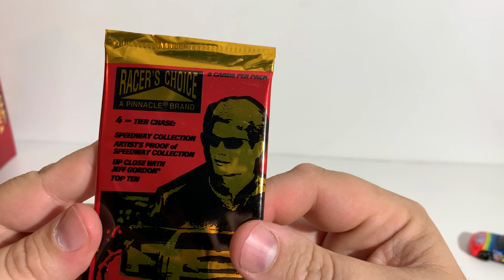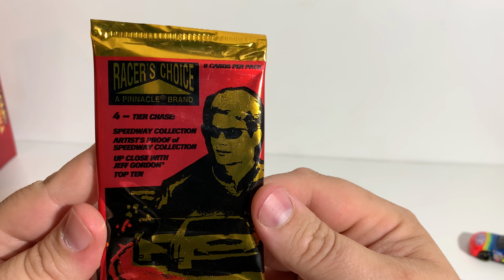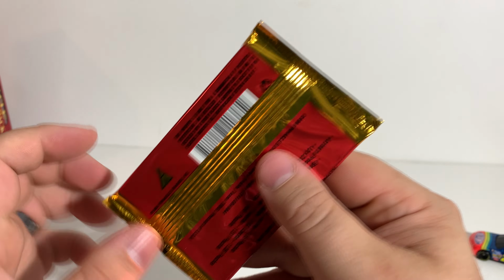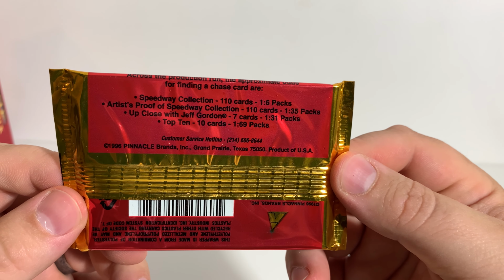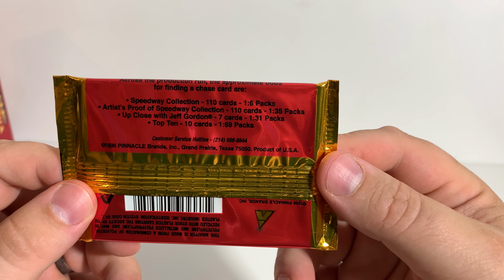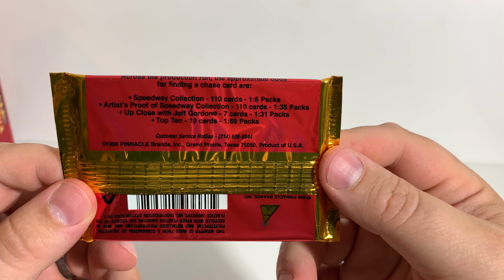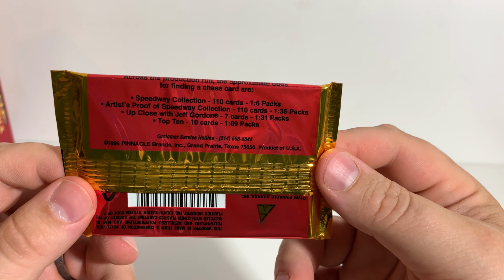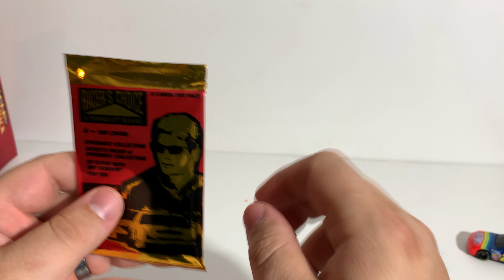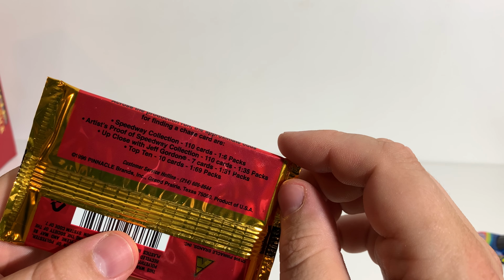So here's the package. 4-tier Chase: Speedway Collection, Artist Proofs of Speedway Collection, Up Close with Jeff Gordon, Top 10. So, 8 cards per pack. Speedway Collection, 1 in every 6 packs. Artist Proof of Speedway Collection, 1 in every 35 packs. Up Close with Jeff Gordon, 1 in every 31 packs. And a Top 10, 1 in every 69 packs. So we'll see if we can rip a... Should be able to get the Speedway Collection card.